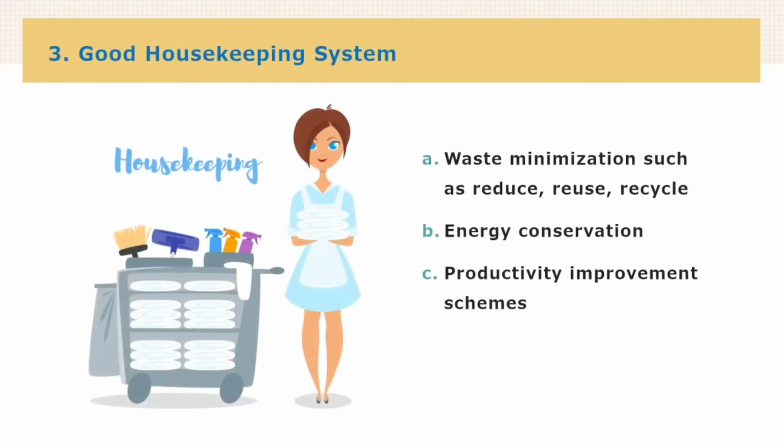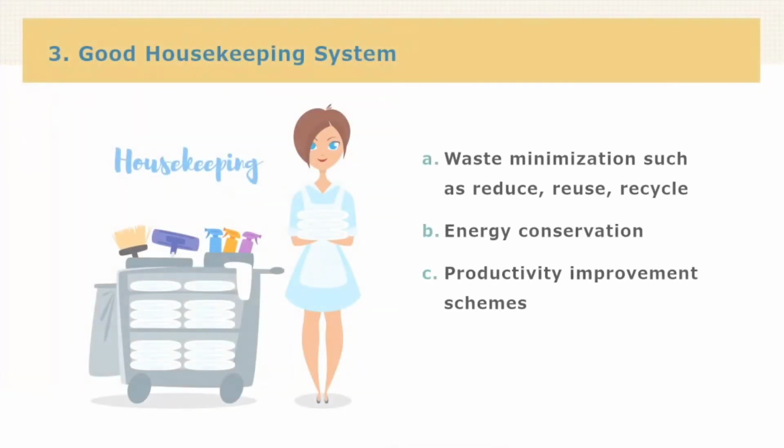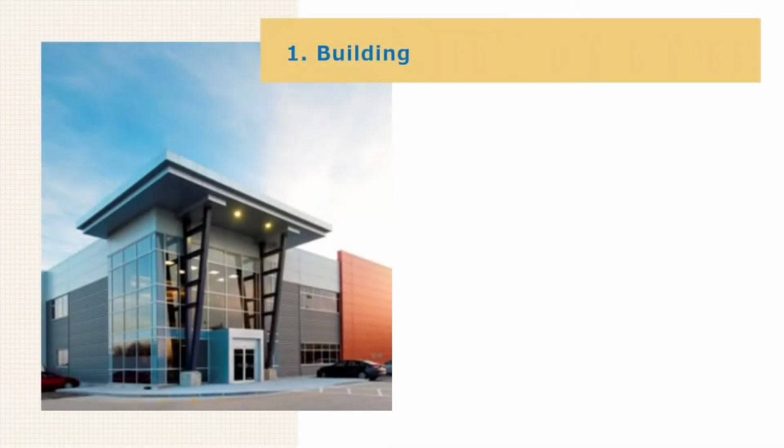The third one is the Good Housekeeping System. Waste minimization, such as reduce, reuse, recycle. Energy conservation and productivity improvement schemes. Food processing plant facilities and environment. First, building.